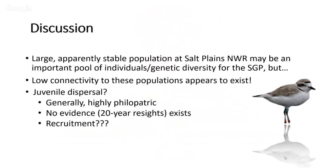So we don't have any evidence yet, but resites are really few and far between. Just because we haven't resited them, dispersing doesn't mean it's not happening. And getting at juvenile dispersal really is important when looking at recruitment, which has a really strong impact on the probability of persistence of a population. So are these juveniles growing up to be reproductive adults? If they don't, then nest success doesn't really tell you anything. So this could be a big piece of the puzzle that we're missing.